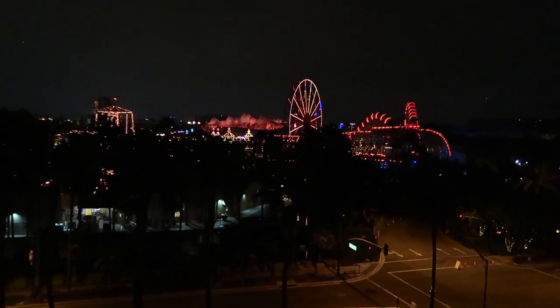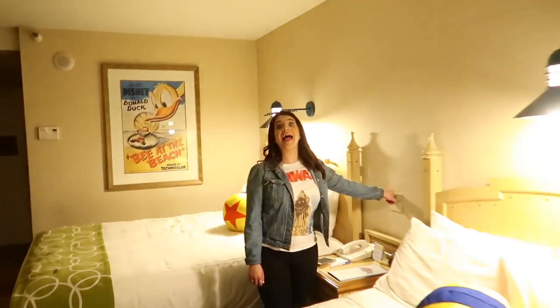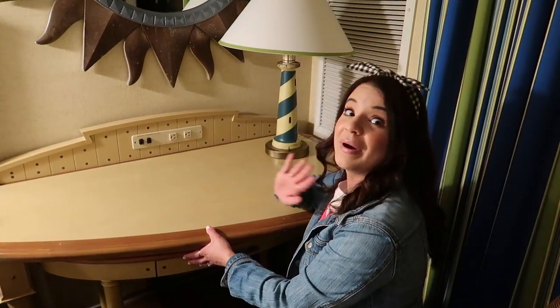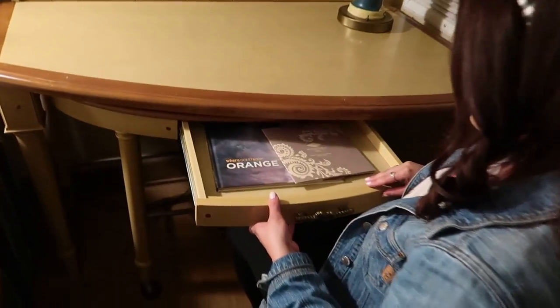Next, we're going to move on to the last couple things in the room. We have a desk ready for you to type your work or write a long love letter. But get this, look at this, you guys. We have a drawer. But this isn't just any drawer.